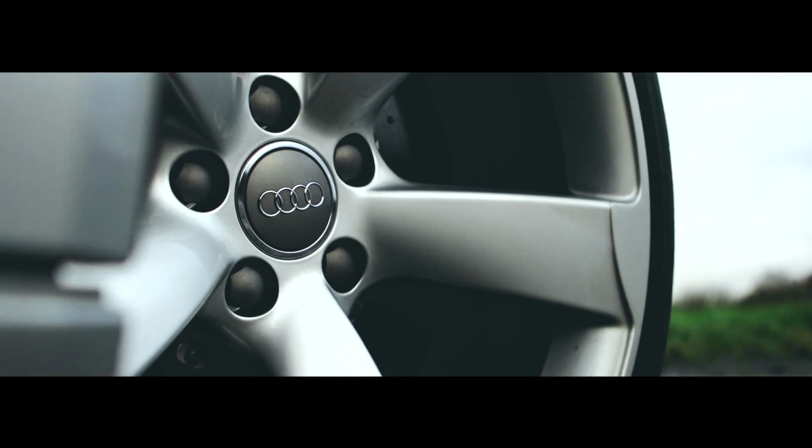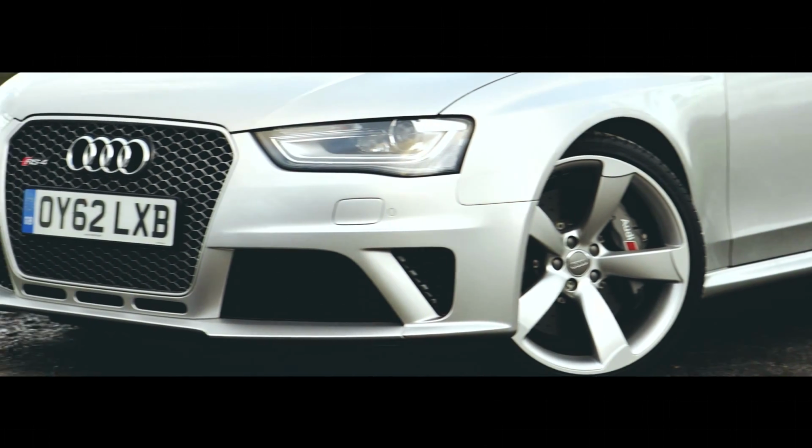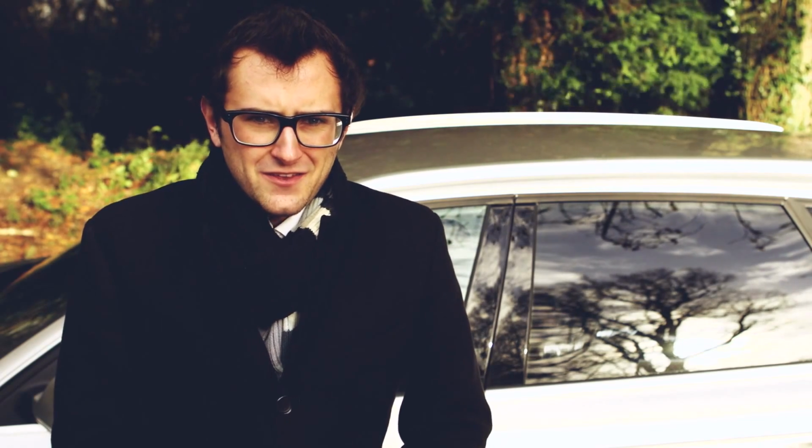At each corner you get some pretty massive wheels, 20 inches in this case, and they sit beneath blistered wheel arches that hark back to the original Audi Quattro. All around the car there's a liberal coating of RS4 badges that set it off quite nicely and subtly. Oh, and there's one more thing. The noise.